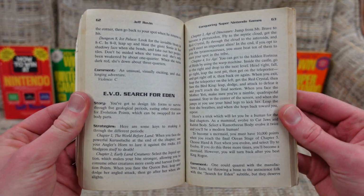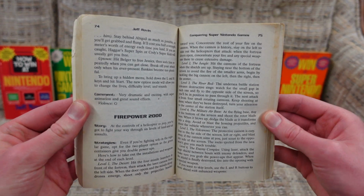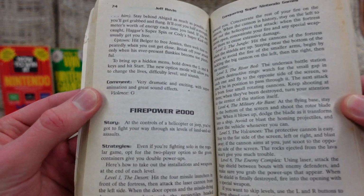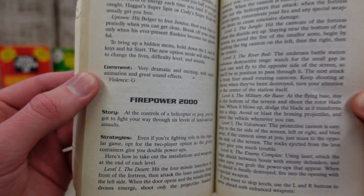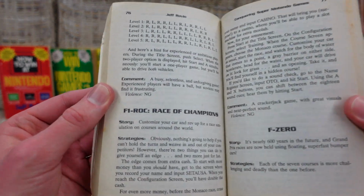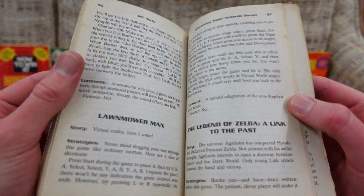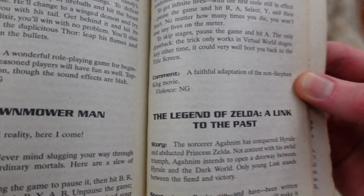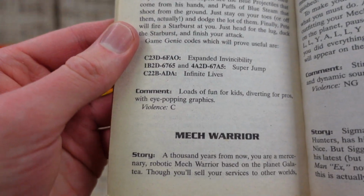This would have been around the time when the Genesis and Mortal Kombat and all that were raising questions and concerns about violence in video games, so they put a violence rating at the end of each category. Instead of there being a challenge and a graphics and a sound effects rating, now it's all about if there's any of that violence, so NG is non-graphic. Most Super Nintendo games are going to be non-graphic.